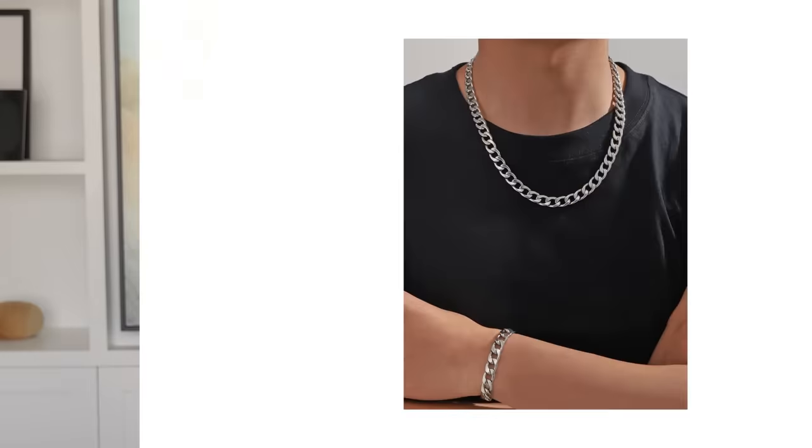For chains, you never wanna go with anything too thick. Keep it slim and minimalist for maximum effect. When it comes to personal style, guys, it's all about those smaller details, and a necklace adds the perfect finishing touch to your look. So, probably didn't expect this next one, right?